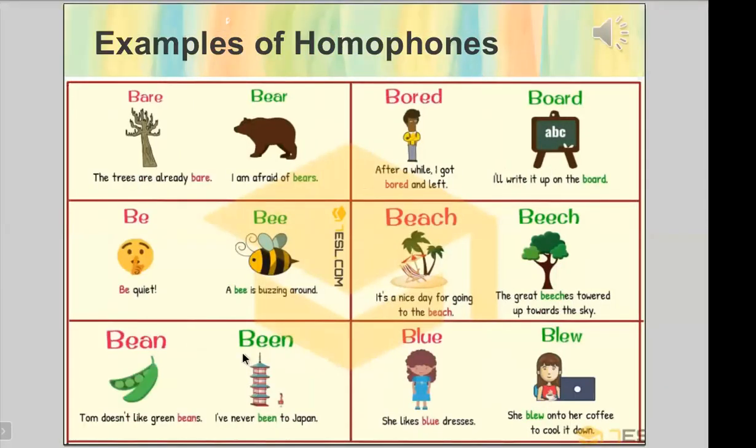Bean. Okay, go on, sir. The first bean is a green vegetable, a small thing. And the second been is a conjunction or a preposition, meaning he was there or he went there. For example, in the sentence, I'd never been to Japan. So it means she didn't go to Japan.